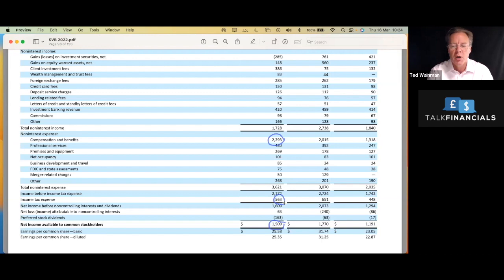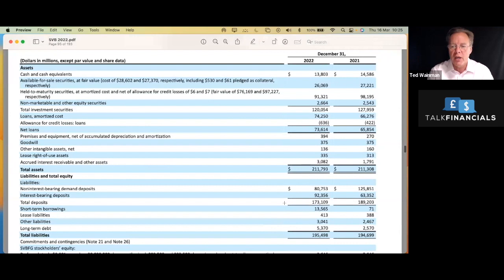So a reasonably profitable bank, 1.5, 1.7, 1.2 billion over the past few years, all looks fine. Now, if we look at the balance sheet, it's quite interesting. So first of all, balance sheet.